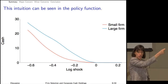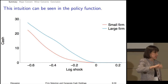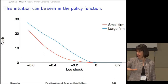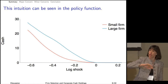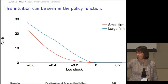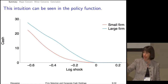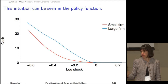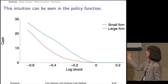So notice as the shock goes up, capital becomes more productive, the optimal policy is to hold less cash. Large firms want to hold more cash than small firms, and the reason is because of decreasing returns. So large firms have maxed out their returns to scale. They're getting close to where it's not good to accumulate capital anymore, so their capital is less productive, and therefore they want more cash. There you go. So keep that in mind. Now let's move over to the next bit.